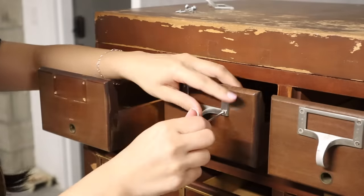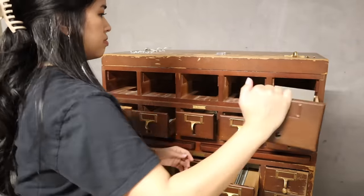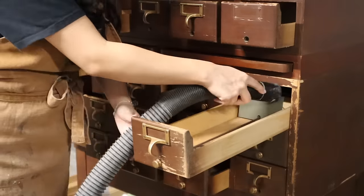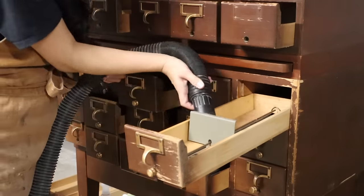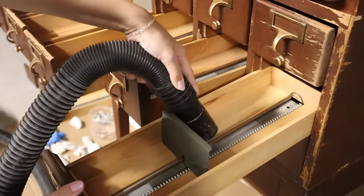Let me know if this is on your list too, or if you guys have any other items that you've been on the lookout for. I would definitely love to know. And if you have any info or history on these pieces, I would love to hear about it. I believe this is from the 50s or the 60s, and this is the Brodart brand. So if you have any info, let me know.